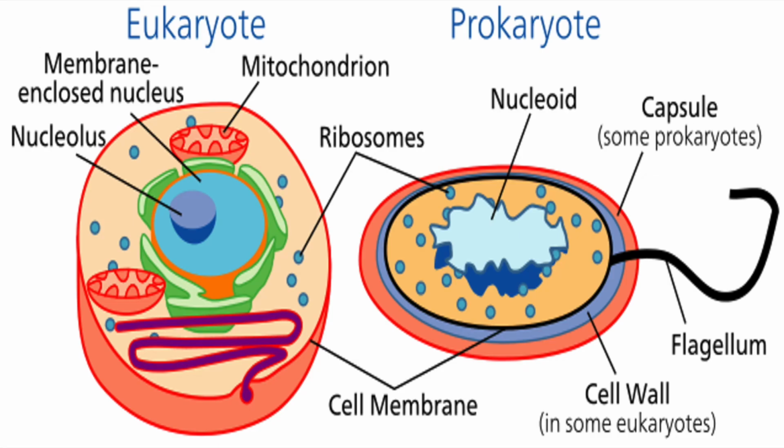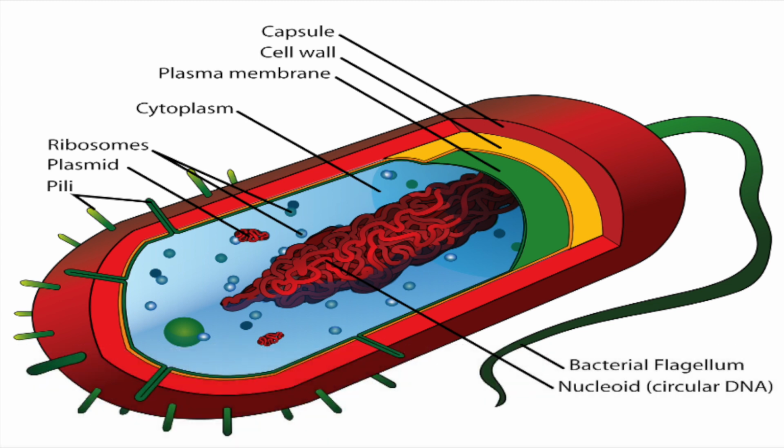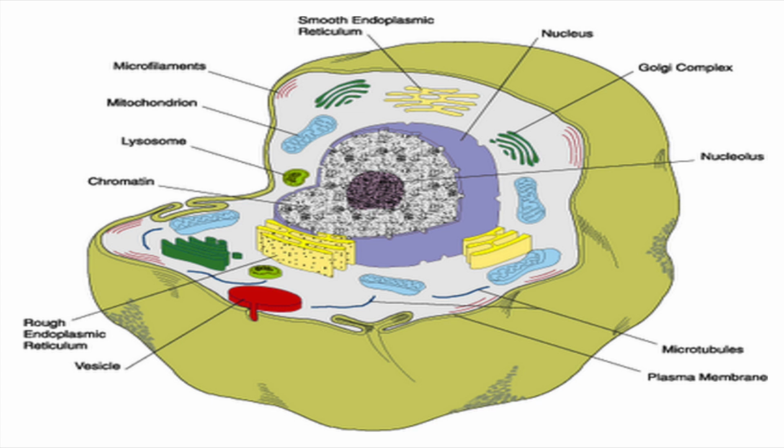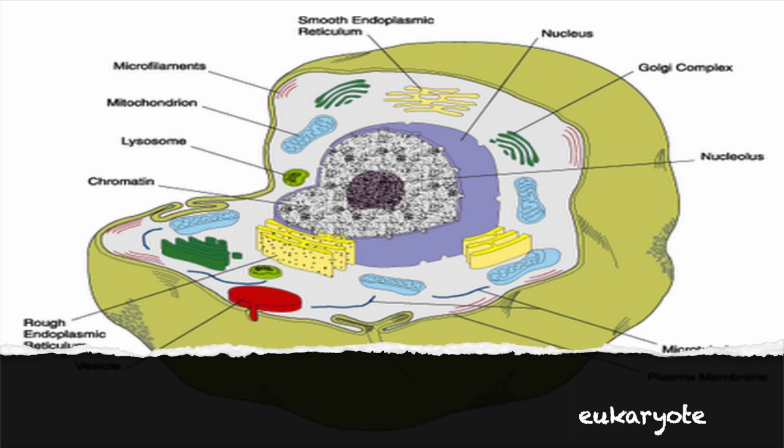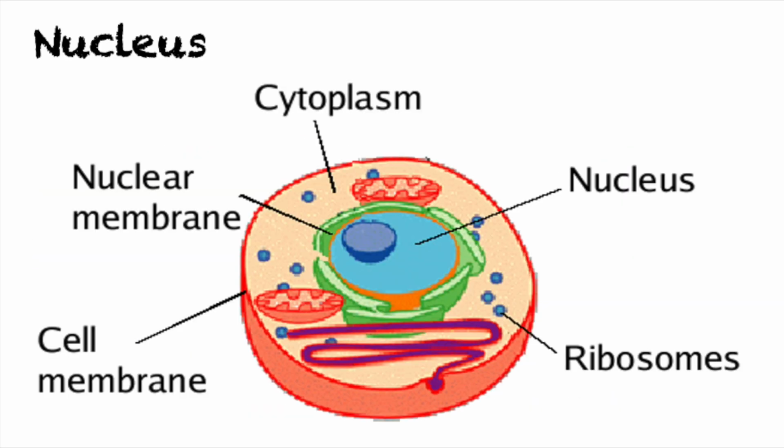Cells are classified into 2 major groups on the basis of whether or not they have a nucleus. The first, prokaryotes. They do not have a nucleus. This includes bacteria. The second classification for cell groups is eukaryotes. These cells have a nucleus. This includes all cells except bacteria. Eukaryotic cells have 3 major parts: a cell membrane, a nucleus, and cytoplasm.